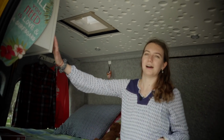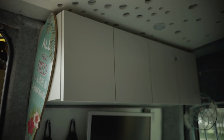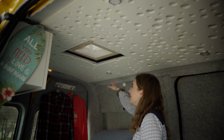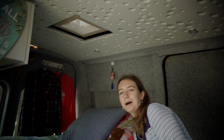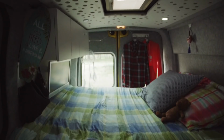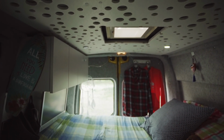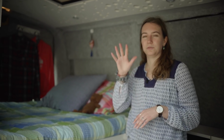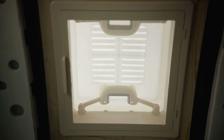We have here our 4 cabinets that are mainly for clothes. And then we have our 4 lights over here, which are also powered here. Well, we are pretty happy with them because they are quite strong. In retrospect, we would probably also install something to dim the lights, to not just have the really strong light. This is our roof vent.